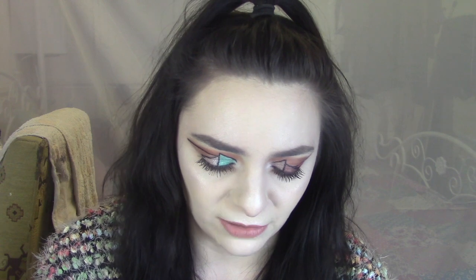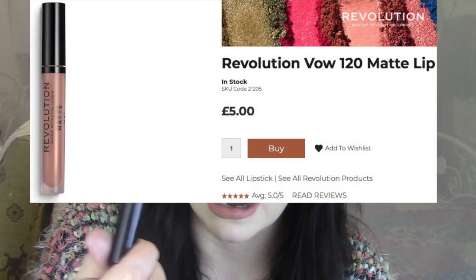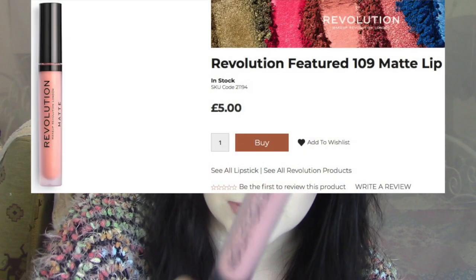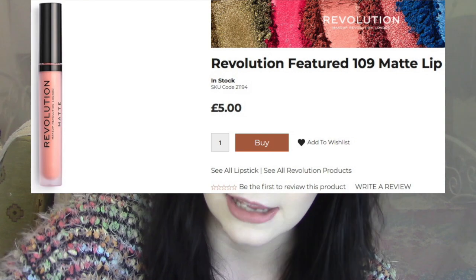I did layer up a bit of the matte, is that what it's called? Because it literally just says matte on it. But they're Makeup Revolution liquid lipsticks. This one is the shade Vow, which is a more browny, chocolatey nude colour. I've got Featured, which, again, I'm not mad about the colour of this one. I just feel like that Visionary shade is a little bit too much of a light pink. I just don't feel like this colour really suits me, if I'm being honest.